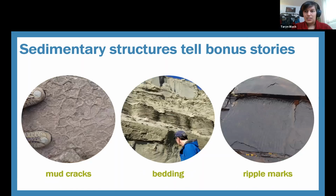There's also different kinds of sedimentary structures that we find in sedimentary rocks. And these are kind of like little bonus stories. Just looking at the sediment itself, we can learn something about the energy of the environment that it was deposited in, or maybe the composition of the rocks tells us something about where they came from. But these structures tell us little bonus stories about the environment. So for example, if we see mud cracks, let me get my laser back.